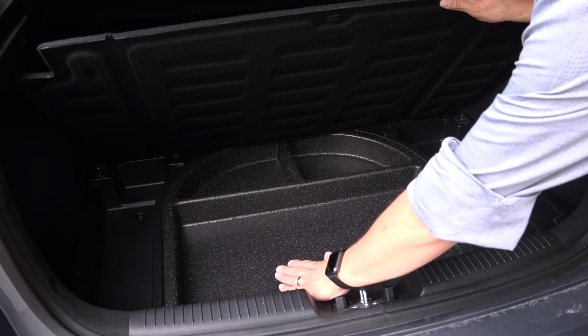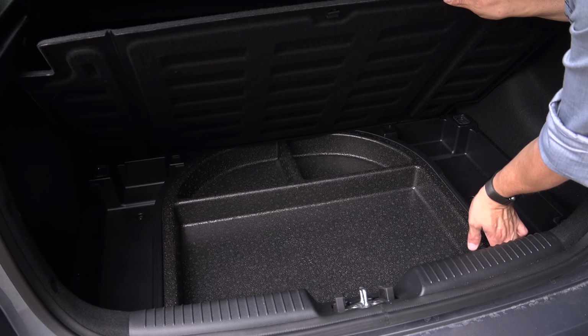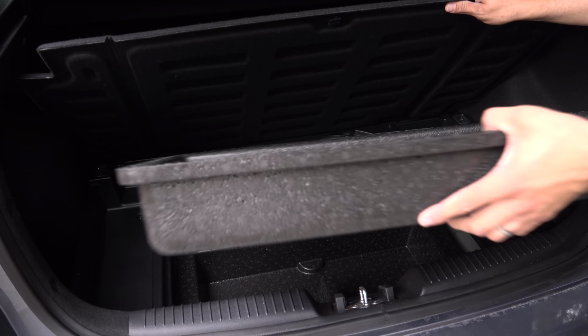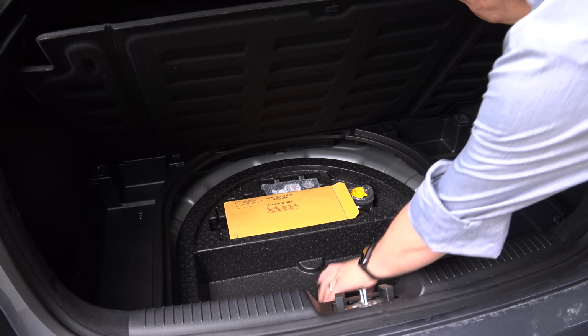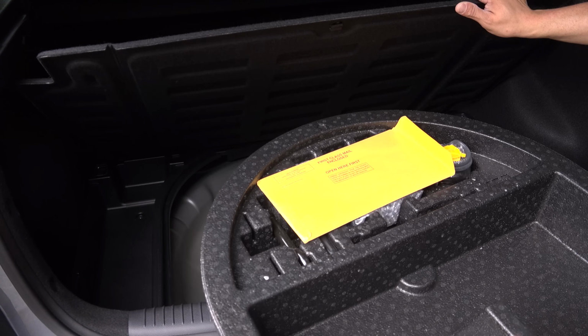There's a divider right here and then one on each side of it. And if I were to lift this up out of the way, we do find enough room to put a compact spare tire aftermarket if you want to. However, there isn't one in this car by default.